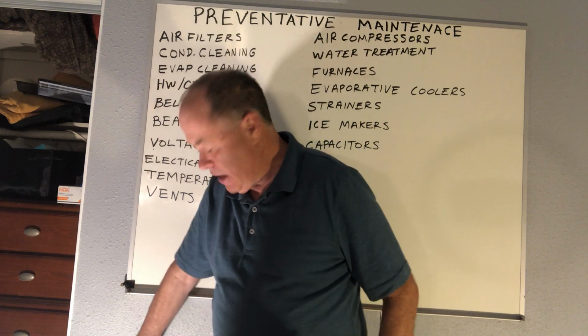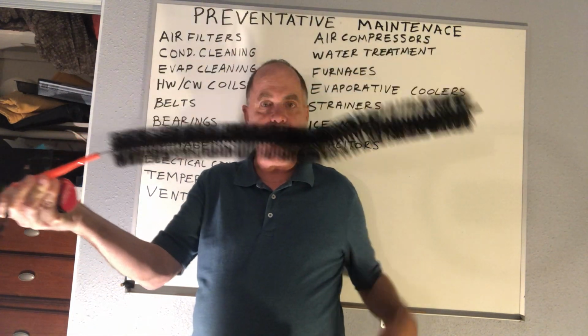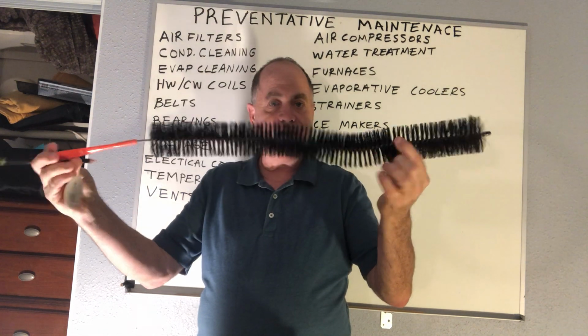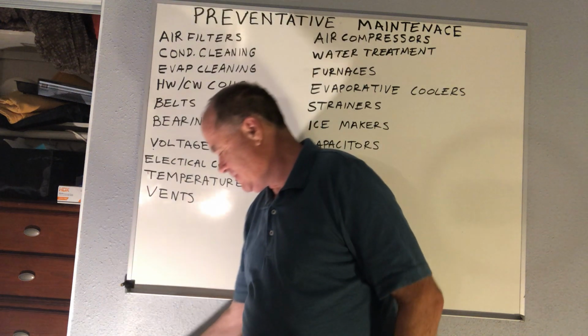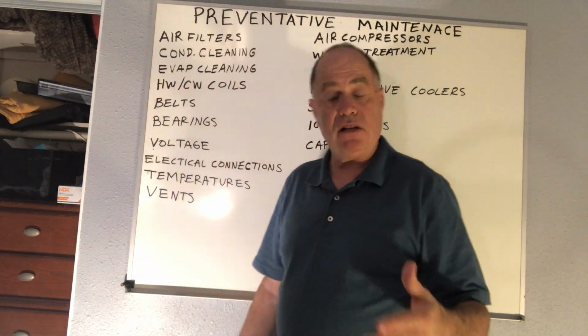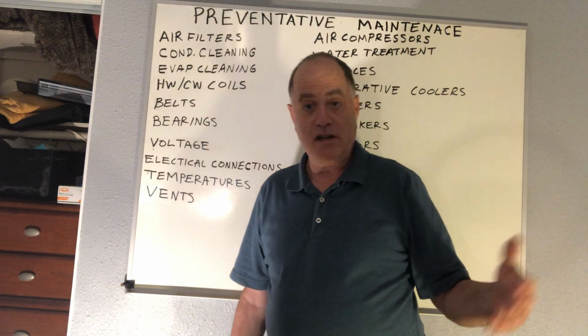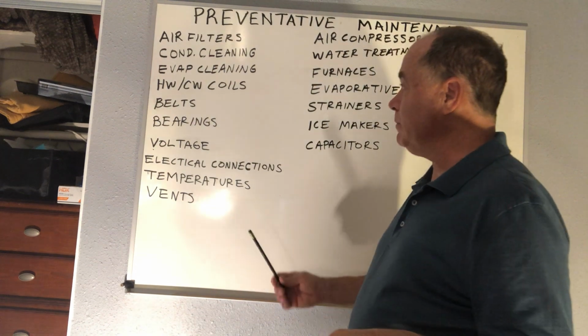Okay, now, and by the way, you can get this appliance cleaner and use it for furnaces and condensers at the 99-cent store for 99 cents. I did. That's where I got it. Okay, it's handy for all kinds of cleaning. Return air ducts, things like that. You can reach in there and loosen things up and vacuum those out.